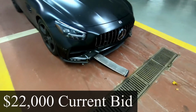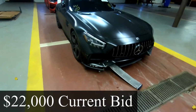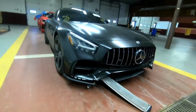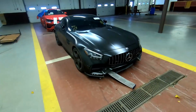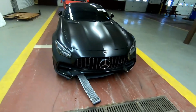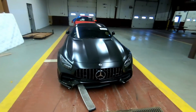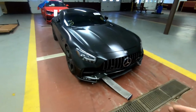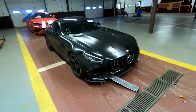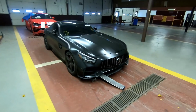I don't see any oil coming out or antifreeze. And the front bumper cover should be easy enough to replace. But most importantly, there's no frame damage, which is when it gets expensive and you have to pull the motor out to straighten the frame rails. So I think this is going to be a good buy. And the fact that the keys are locked inside, someone's going to get really lucky. It could go super cheap.